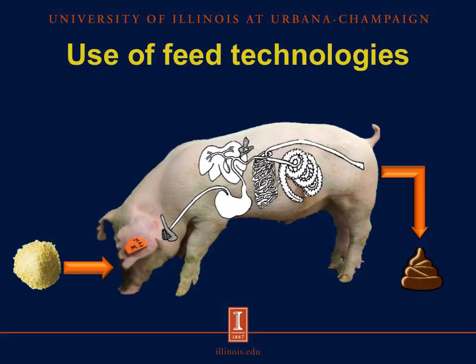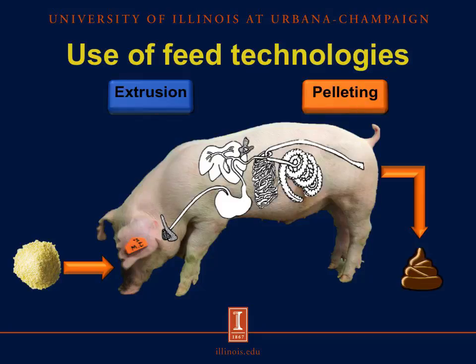During the manufacture of diets, sometimes there is the opportunity to use different types of feed technologies, such as extrusion and pelleting. And for example, if we fail to use any of those technologies, or if we include an ingredient at the wrong concentration in our diets, we will expect to see an increase in the excretion of nutrients in the feces. And this means that we are going to waste money as well as contaminate the environment with those nutrients.